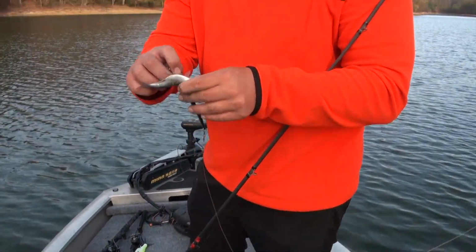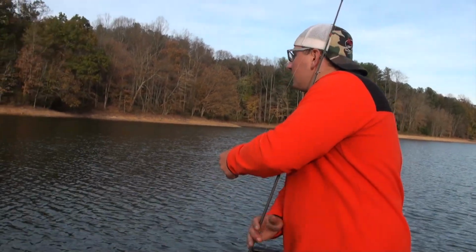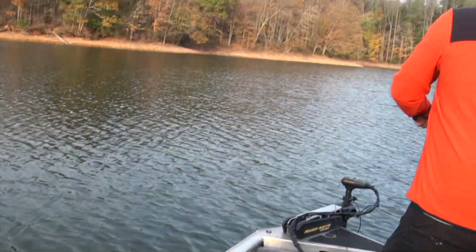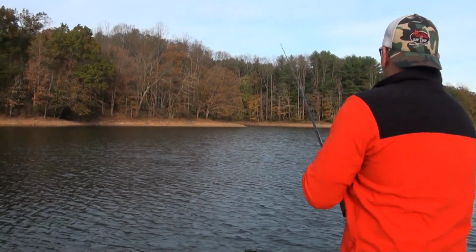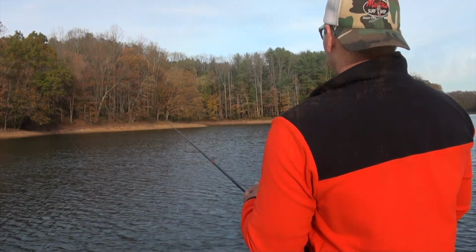Today was really sunny, which probably held them out from being shallow today in a place where we could intercept them with the swim baits. So now we're in backup mode. We're gonna try floating around while these schools are getting chased and messed with, and see if we can't spoon or spook one up and get lucky.